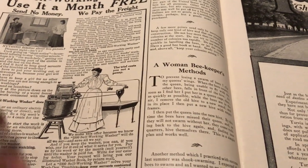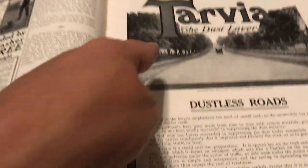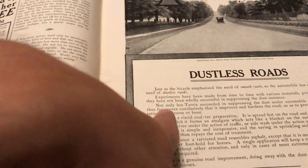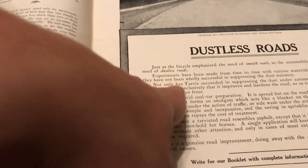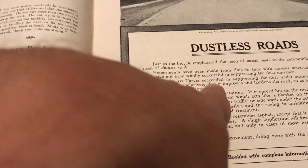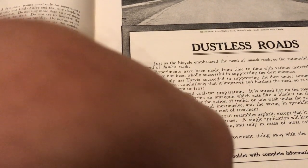So, here's an interesting ad here. This is Tarvia the Dust Layer, dustless roads. Just as the bicycle emphasized the need of smooth roads, so the automobile has emphasized the need of dustless roads. Experiments have been made from time to time with various materials, principally oils, but they have not been wholly successful in suppressing the dust nuisance.